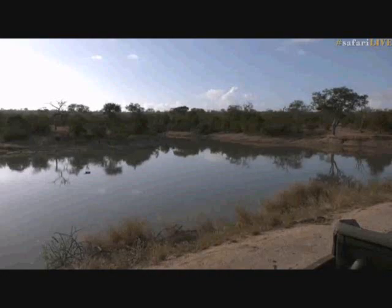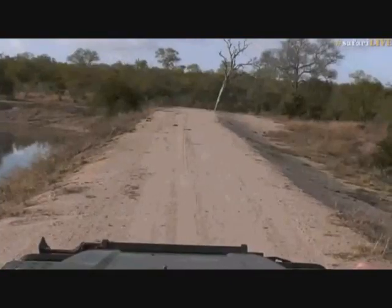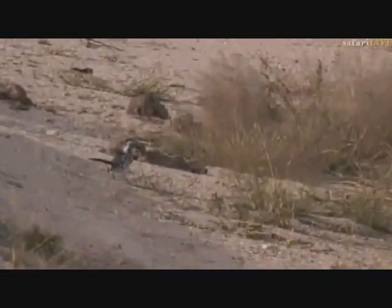I have found some birds. There's one running across the road. Let's see if it doesn't fly away, though. It looks like a red-billed hornbill. Just on the other side, disappearing.